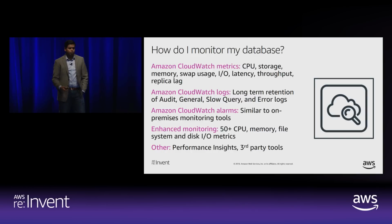Other capabilities, Performance Insights, also gives you APIs, right? So if you're used to using third-party tools on premises, you can use those tools to ingest the data from Performance Insights and get visibility into your cloud infrastructure.